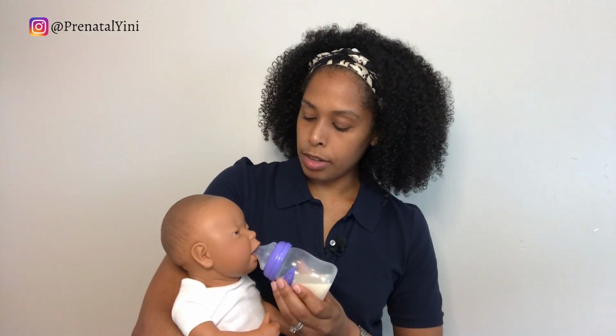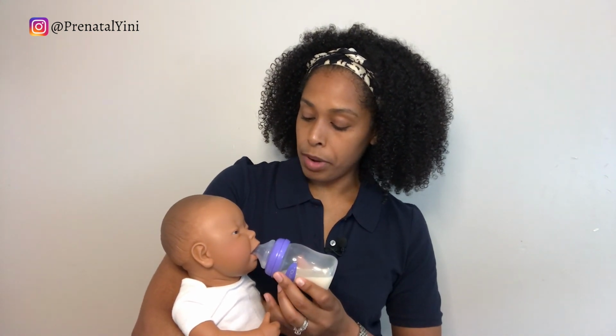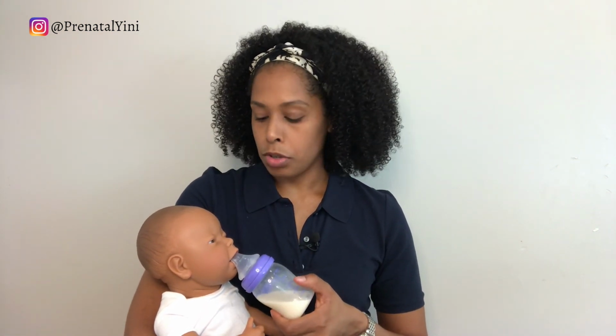Give baby a break to breathe, and when baby starts sucking on the nipple again, then you're going to tilt baby back and fill the tip of the nipple again, and allow baby to swallow 15 times. Okay, so it's going to get to a point where you tilt the bottle down and baby is not going to suck again. And that's your baby's way of telling you that baby is done with the feeding and baby is full. So we need to respect that.